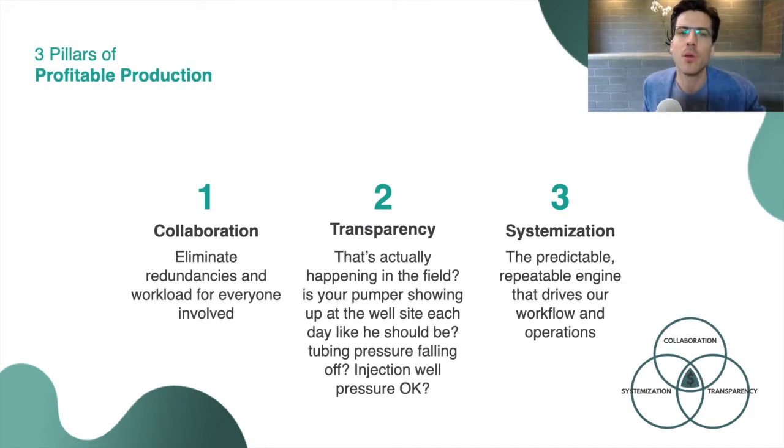So second, what do we mean by transparency? What am I talking about? I'm talking about, is your pumper showing up at the well site each day like he should be? Can you verify this? Moreover, what's actually happening in the field? Has your tubing pressure been falling off over the last few days, but somebody forgot to report it? More importantly, when are we going to notice that issue? Three weeks later when our purchaser statements show up? Is that acceptable in your operations?